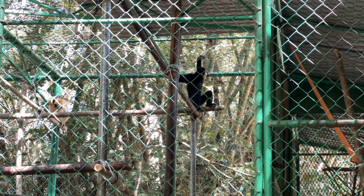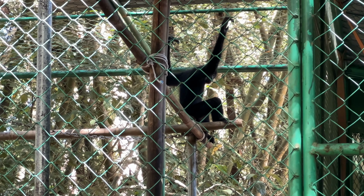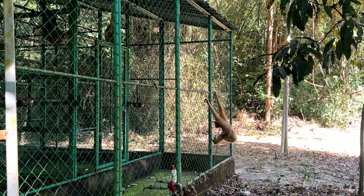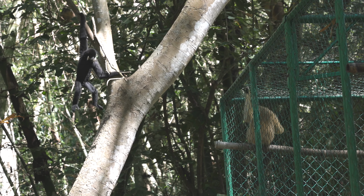This shelter home provides refuge for gibbons who can't cope with the wild. But fear not, the inmate seems quite content with regular visits from friends and relatives.